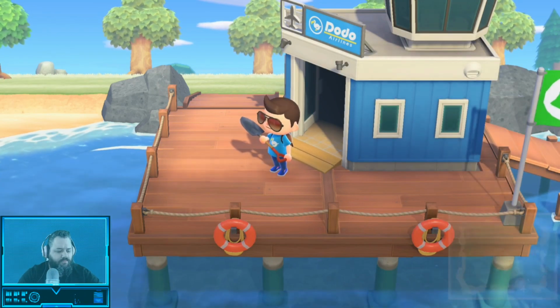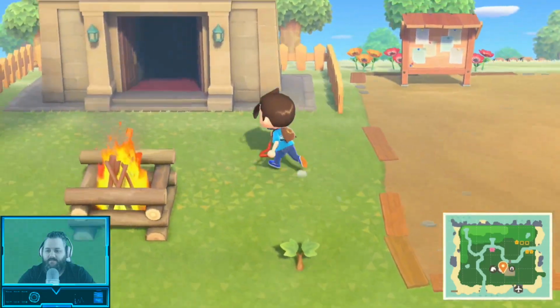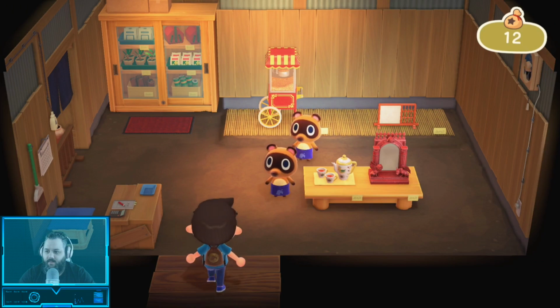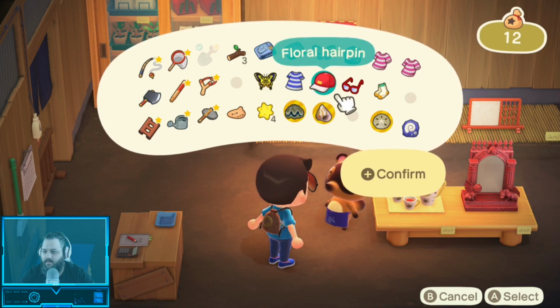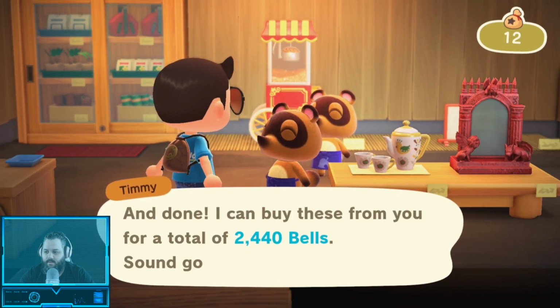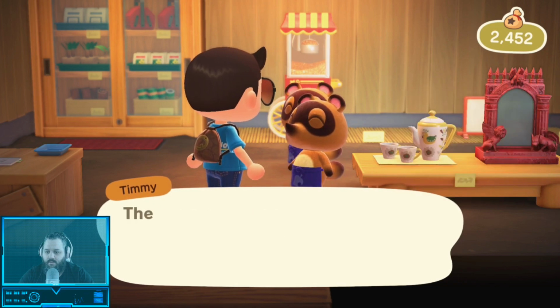Man, I'm excited I can go to Harvey's place. We're gonna sell a few things. Check for fossils. Continue to scour the beaches. So we can pick up more star pieces and shells. And then we'll go to Harvey's Island. We need to see what the hot item is, too. A wooden bucket.